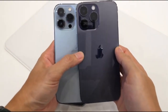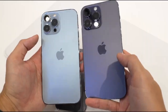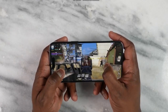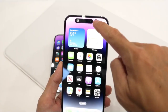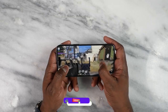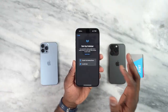Shocking, right? Well, iPhone 13 Pro Max comes with a 4,352 mAh battery, whereas iPhone 14 Pro Max comes with a 4,323 mAh battery. Not a big difference here, but this thing created a difference of almost 20 minutes in battery life. Now, Apple can manage this in the upcoming iOS 16 update, where we might see the iPhone 14 Pro Max beat the iPhone 13 Pro Max in battery backup, but still, this is one of the best phones which packs some great numbers.